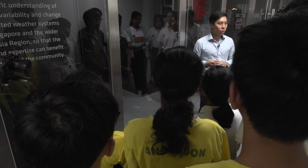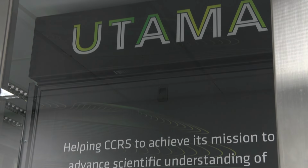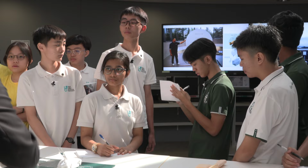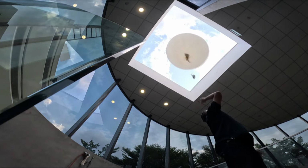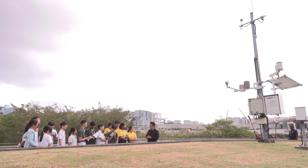At the Centre for Climate Research Singapore, teams learned that a supercomputer named Utama is used to collect a whole host of data to produce weather forecasts. A helium-filled weather balloon carrying a radiosonde is released twice daily to collect data of the atmosphere up to 100,000 feet. This data is then transmitted to the ground station for further processing.